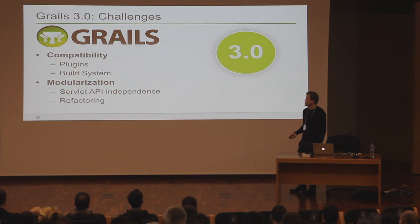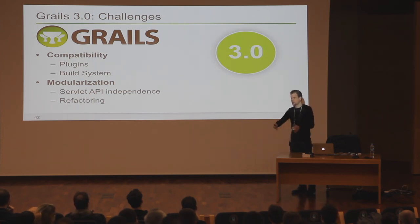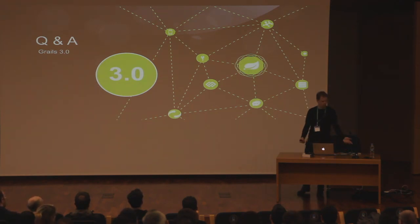So the challenges with Grails 3: compatibility between the legacy plugins, the build system, modularization as well, getting rid of servlet API dependence, refactoring. It's going to be a big challenge. And because it's a new major version, 3.0, we're not going to be completely tied to backwards compatibility. So there will be some backwards compatibility. We want to make it easy to move to Grails 3, but not necessarily sacrifice the design in making sure it works with 100% of all plugins. That's never going to be possible. So that's Grails 3, and I think we have time for a Q&A, well, maybe a little bit of time.